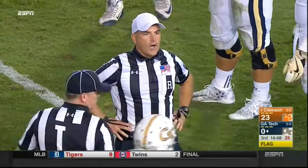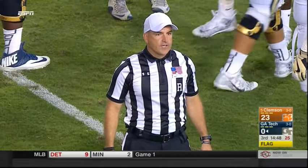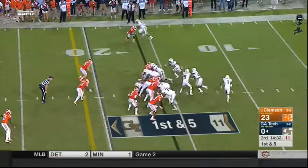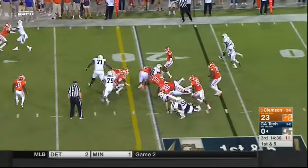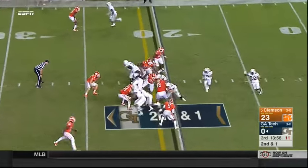They give it to the fullback. Offside. Defense. Number 42. Lined up in the neutral zone. 5-yard penalty. First under center. Again, the handoff to the fullback. Mills gets close. Downs last week against Vanderbilt.